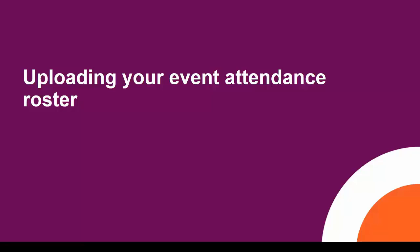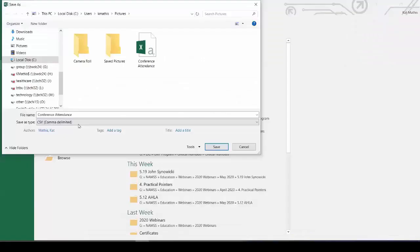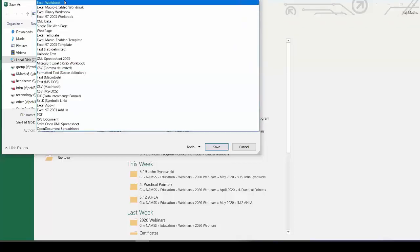EIC's system uses attendees' email addresses to upload CE credit. Therefore, for every event, preferred provider organizations must save a list of event attendees by email address. The list should be one single column with a header email at the top and attendees' email addresses listed below. There should be no other data fields, and there should be one email address per row. This document must be saved as CSV, delimited. An Excel workbook format will not work.